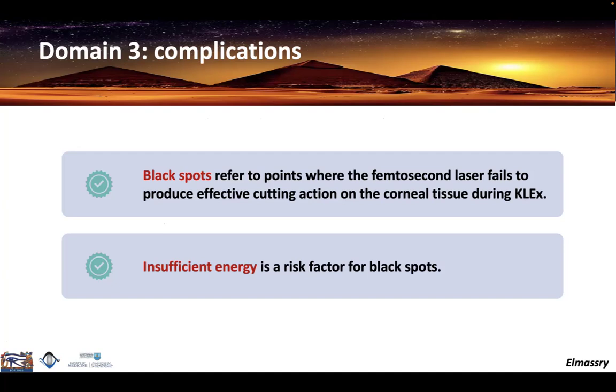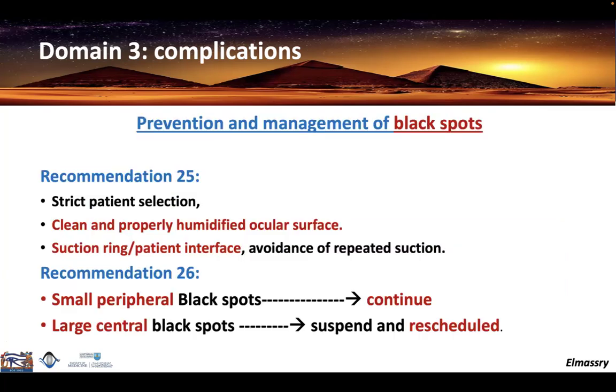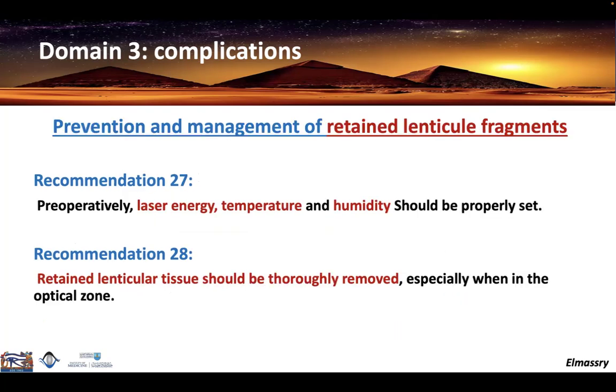Black spots refer to points where the femtosecond laser fails to produce effective cutting action on the corneal tissue during the keratolenticular extraction surgery. Insufficient energy is a risk factor for black spots. Black spots could be prevented by strict patient selection, and by cleaning and properly humidifying the ocular surface. The suction and the patient interface should be in accordance together, and avoid repeated suctions. Small peripheral black spots you can continue, but large central black spots you have to stop and reschedule the surgery.